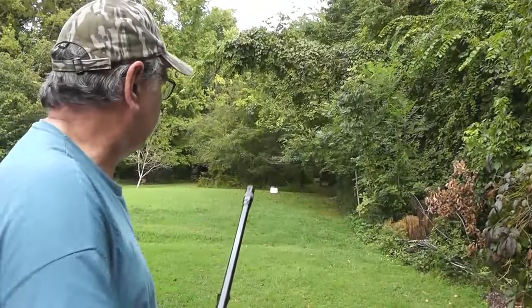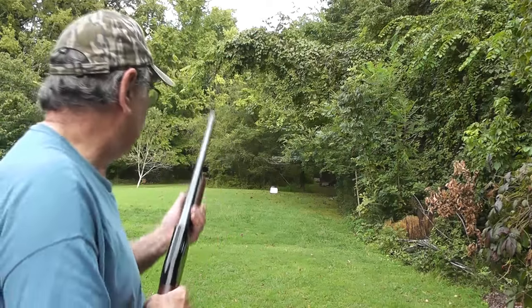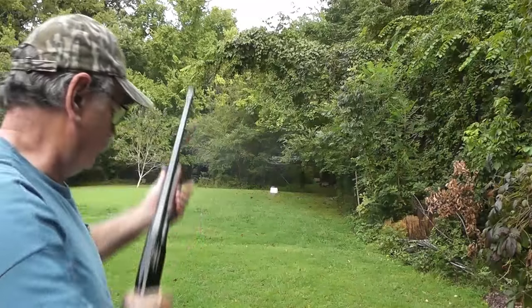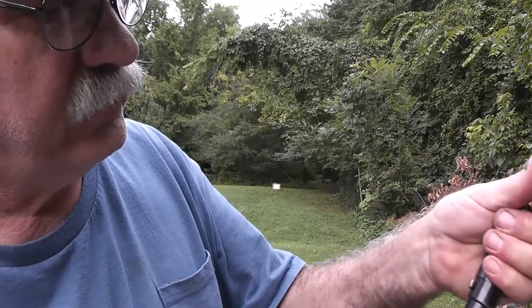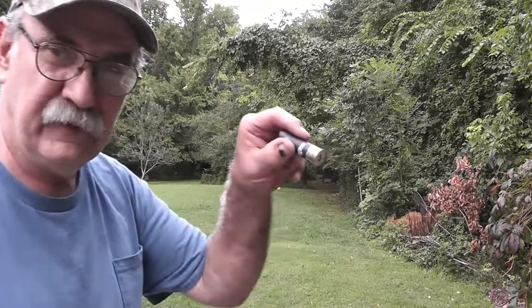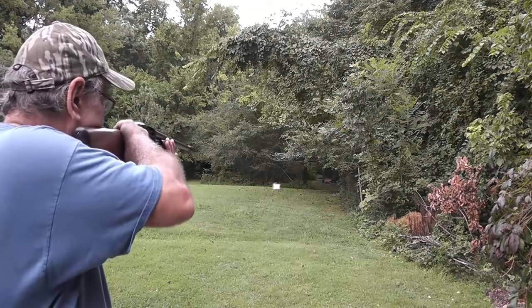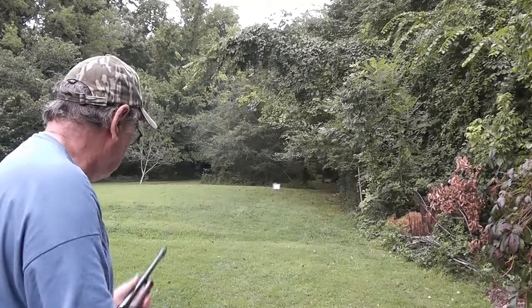Okay, here we go with the modified choke. Go ahead and get this set. Okay, now we're going to switch this from modified choke and crank it up to full choke here and see if we get a little tighter pattern with that. Same distance, same shell. Here we go. Let me go grab these targets and we'll make a comparison and see if that polychoke actually works.